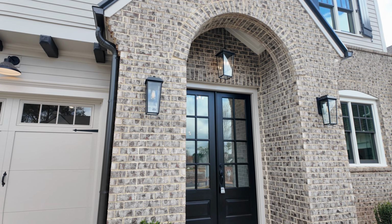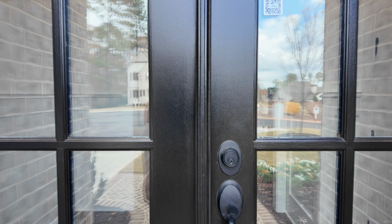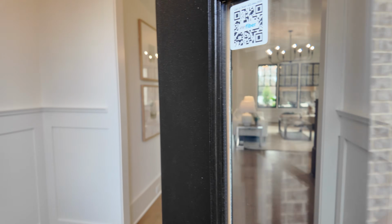So it's a 4-bedroom, 3.5 bath on a slab. It's just about 3,000 square feet. It's a hair under. I think it's 2,967, something like that.